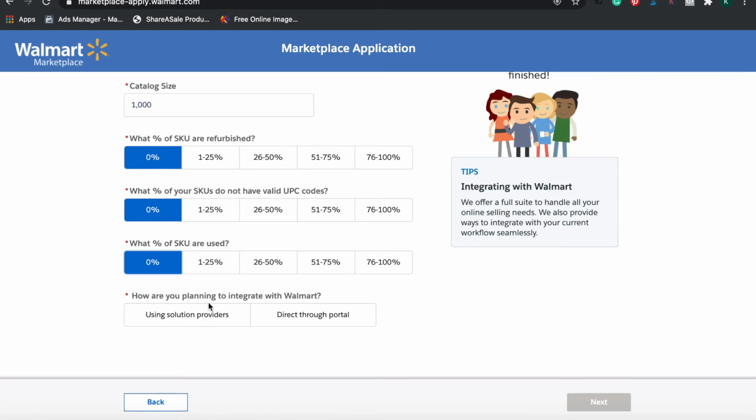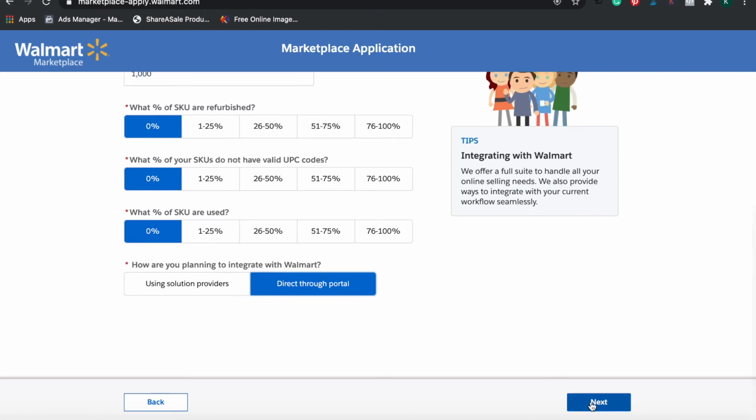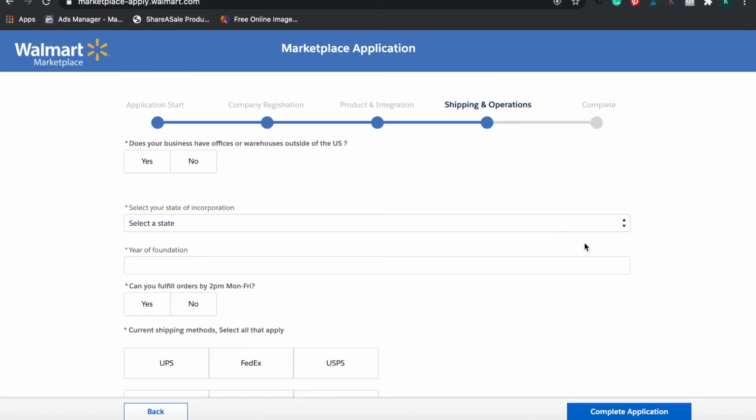Right here it asks, have you planned to integrate with Walmart? How are you planning to integrate with Walmart? I just go with direct because I'm not using an integrator like Invoke. If you have one, you can click on that, but I don't, so I just choose direct, which is more like singles. So click on next. It opens up this page.